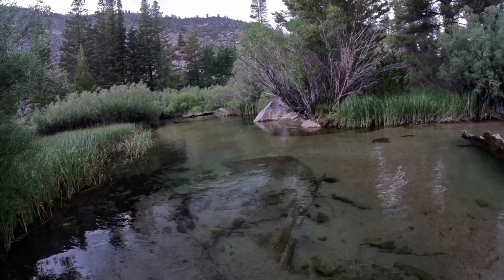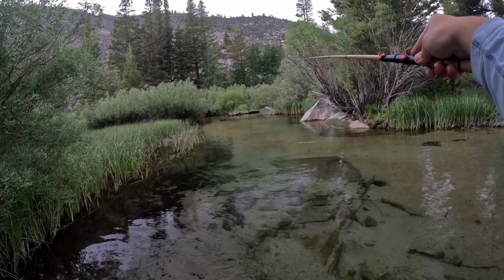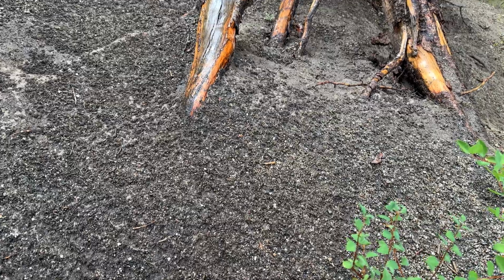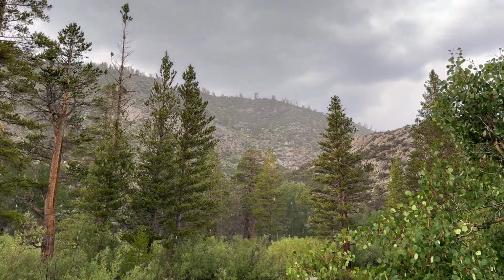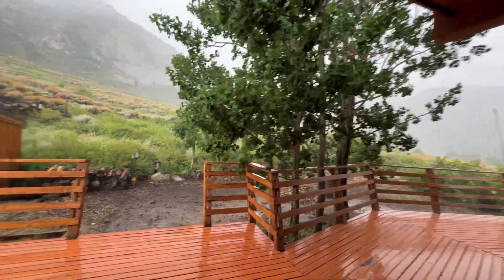So this spot was actually pretty busy. I saw a ton of people here, and I'm guessing it probably gets hit pretty hard because it's right next to a campground. But there were some fish stacked up in that one little run. I tried fishing them, got a little action, but right when I was changing flies, the weather just moved in. And this is going to be a recurring pattern this trip. Each day, the weather would just roll in and pretty much look like this.